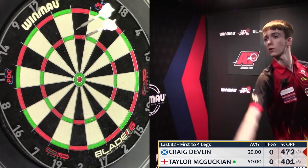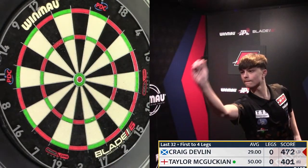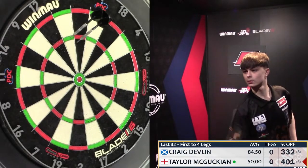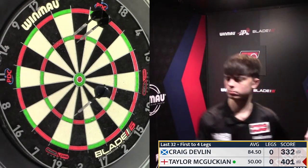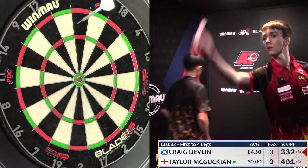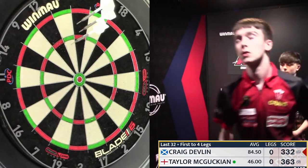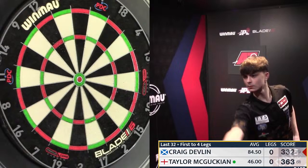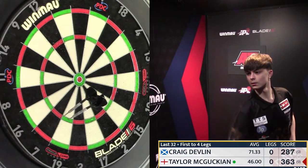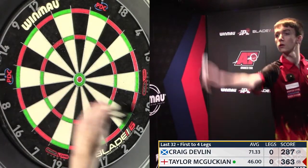Just looking at something on a bit of homework here on Taylor McGuckin. It's got a 21.78 average, a 3-0 victory over Mick Smith in the Coventry Q Club against Tamworth. So a local guy is Taylor against Craig Devlin, who's from Kilwinning. And winning is what he'd be looking to do here.